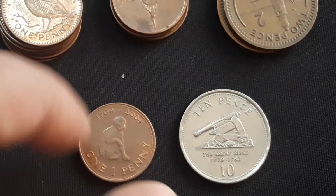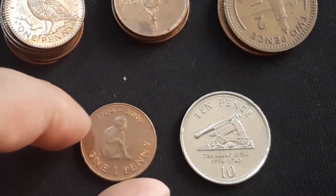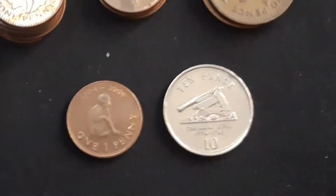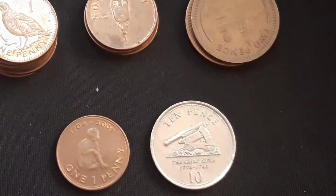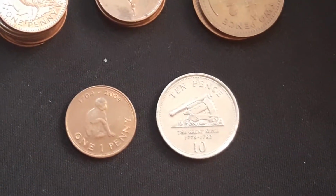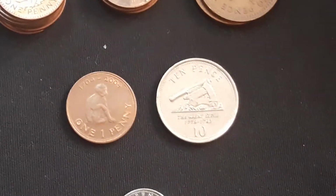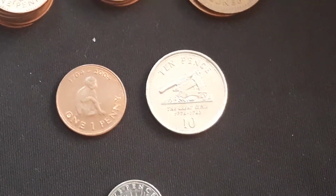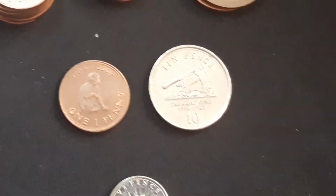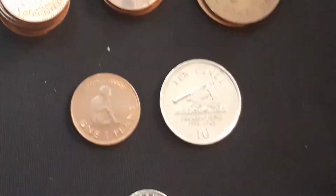Here we have the 1 penny with the Barbary macaque, and I think he is the only wild monkey population on the European continent, and it's originally from the Atlas Mountains and the Rif mountains of Morocco. And here we have another design, the 10 pence.